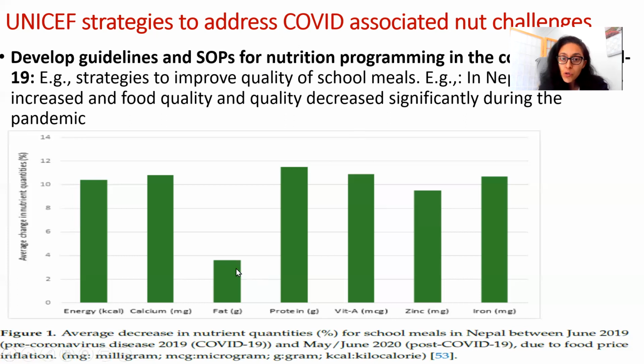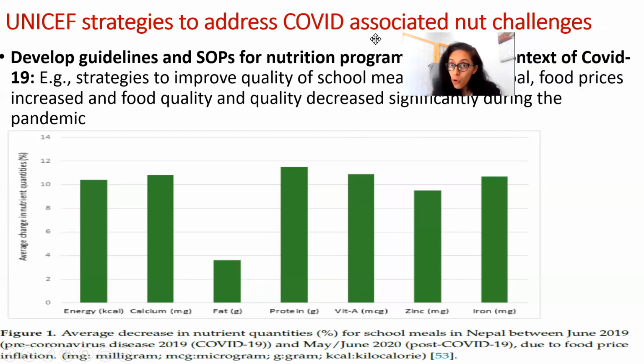So this example shows you that in Nepal, because of COVID, as we know, the food prices increased, which we saw in the previous slide, but unfortunately, the purchasing power did not. And therefore, the quality and the quantity of foods which were provided in the school lunch program in Nepal decreased, meaning the caloric content of the lunch program decreased, and the amount of micronutrients in these meals, such as calcium, iron and zinc, and protein content decreased. So this graph is providing you that indicator. All right. So yes, unfortunately, this is a true scenario.